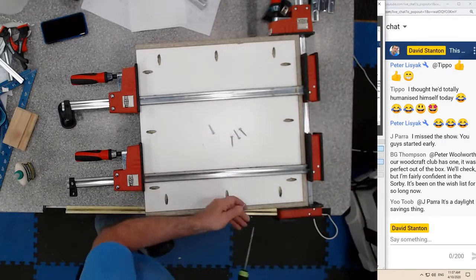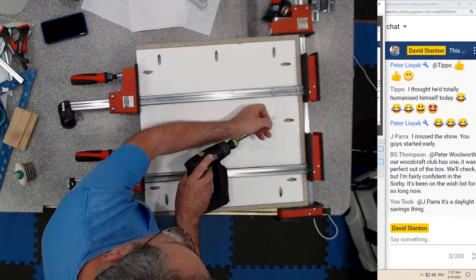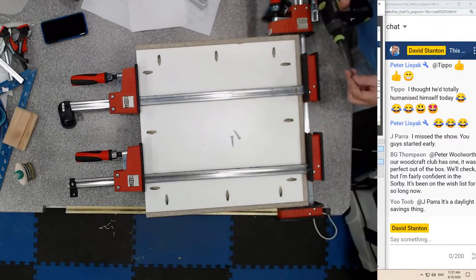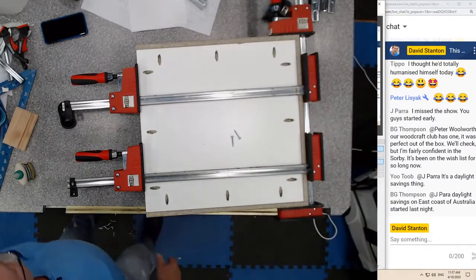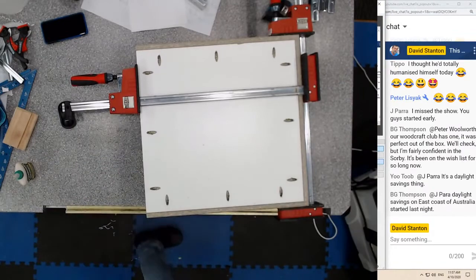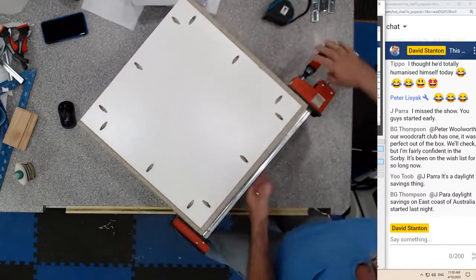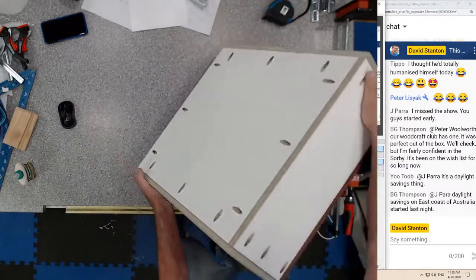All right, put these in. Come on, in you go. One more here. Then we'll work on the back. Now that's going to be held together very, very well. Last thing to do is the back. Like so.